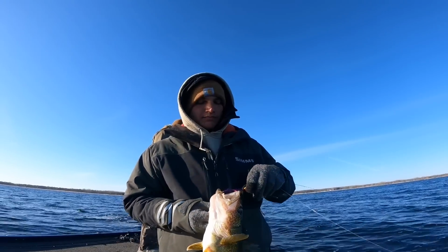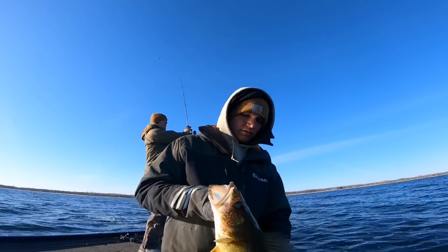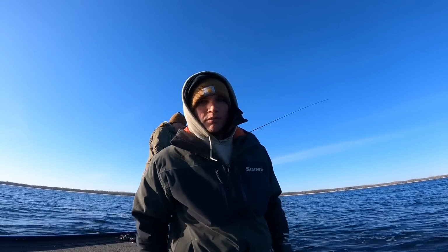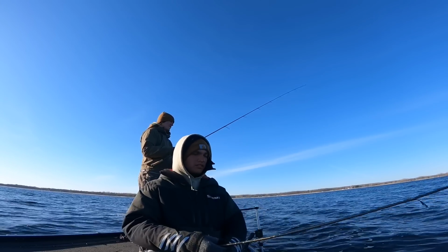It's feisty. Another one on the hair jig. Lots of small ones. Hopefully we can get a big one to come through here tonight. That would be ideal. But only time will tell.